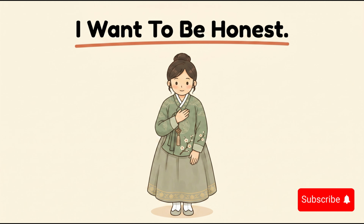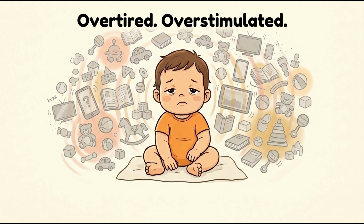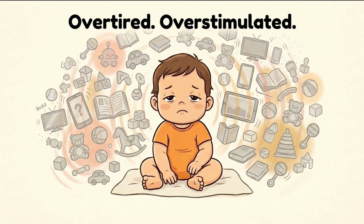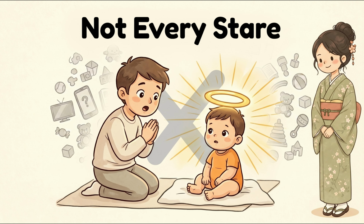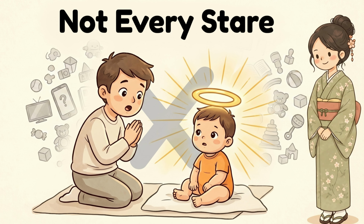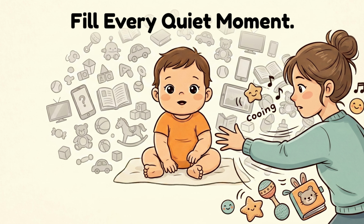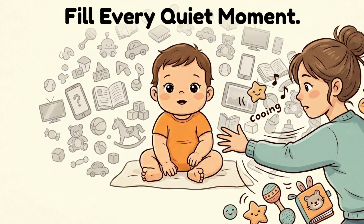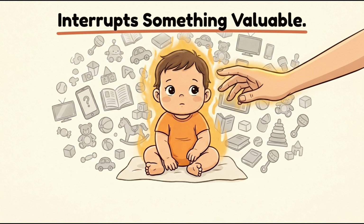I want to be honest about something here. Not every blank stare means deep focus. Sometimes babies do genuinely zone out, especially when overtired or overstimulated. I'm not asking you to treat every ceiling stare as a profound developmental event. What I am asking is that you stop assuming it's always a problem. Because the instinct in Western parenting is to fill every quiet moment, dangle a toy, make a sound, get a reaction, and sometimes that instinct interrupts something valuable.